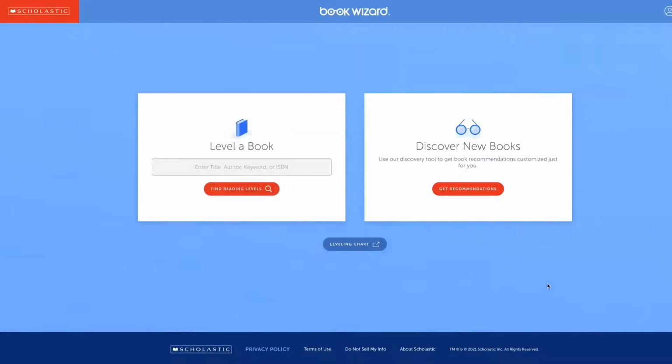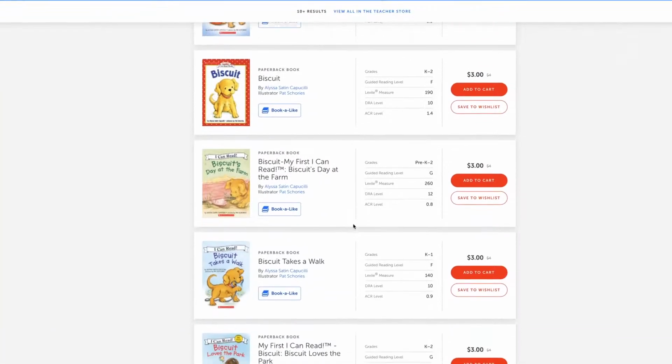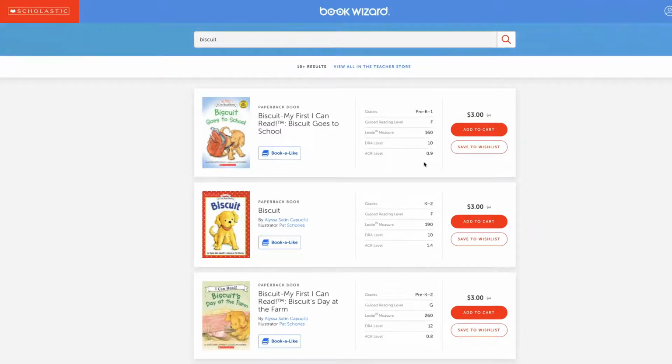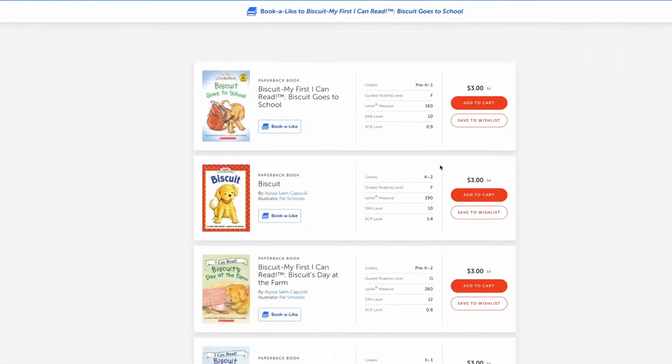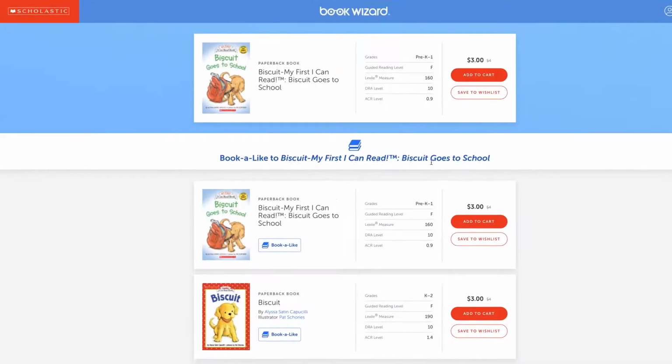If you go to the Scholastic website, go to their Book Wizard, you can enter in the name of a book. So let's say I put in a Biscuit book. And you can see here, these are the Biscuit books that they sell. And you can see the reading levels here. So I choose a few of these to track so that I have some options, and I just enter them into my spreadsheet. This could be another way to find some interesting books that your kids might like. So if they like Biscuit Goes to School, they might like these other books. So that's a really helpful resource.